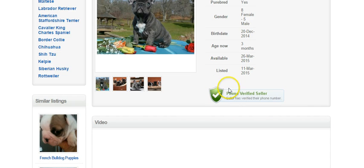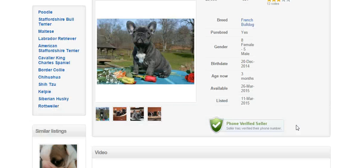Now, what happens is, unlike Pups for Sale, they're not manually checking their ads. What's going on here is they'll be using software that'll send an SMS message to the phone number that has been compromised, and they'll do it that way to confirm that the phone number is in fact legitimate. However, it's legitimately being run by the scammers, and if they actually did their research, they would know so clearly, as we've shown you, that these are scammers. This is not a phone verified seller, it's a phone verified scammer.